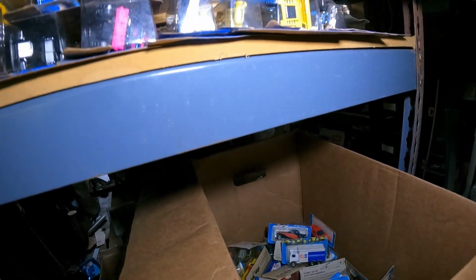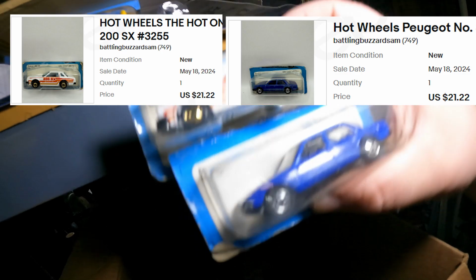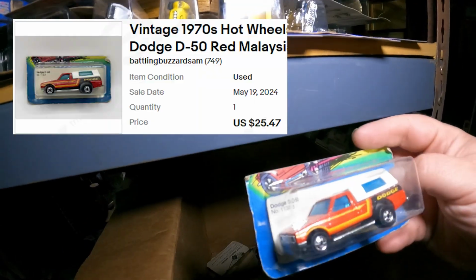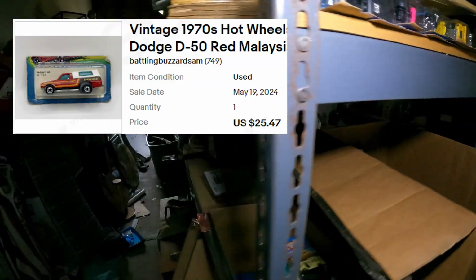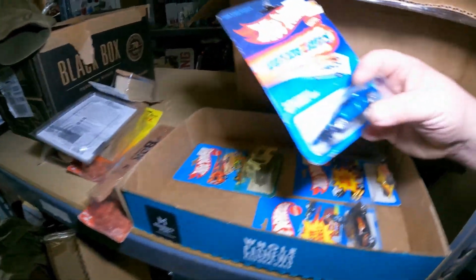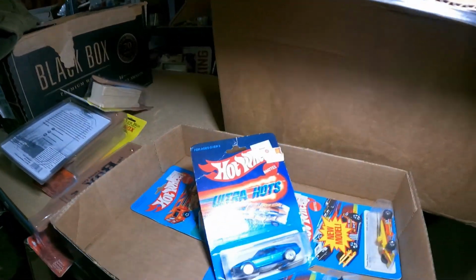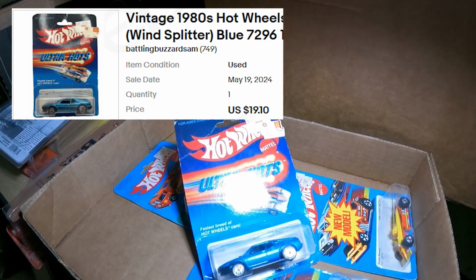These two were bought by the same buyer for $42.44 plus shipping. You can see it right here. The Dodge D50, $25.47 free shipping on that one. These are vintage Hot Wheels. And one over here. What was this one? Wind Splitter. Another vintage one. This one didn't sell for a whole lot. I think I got about $19.10, free shipping.